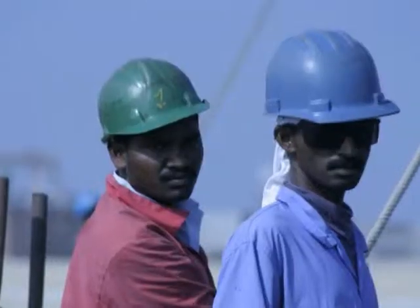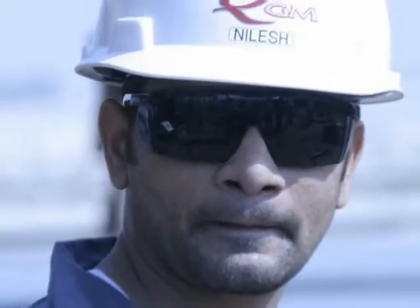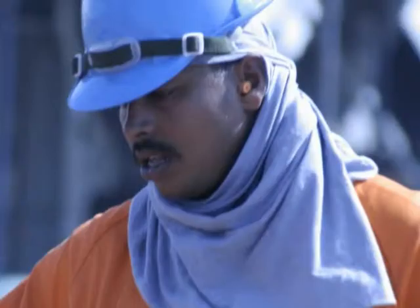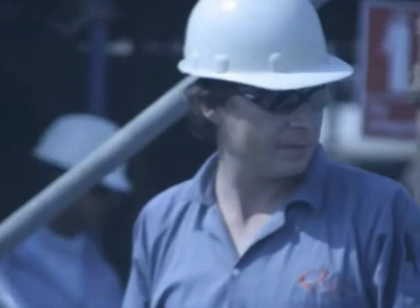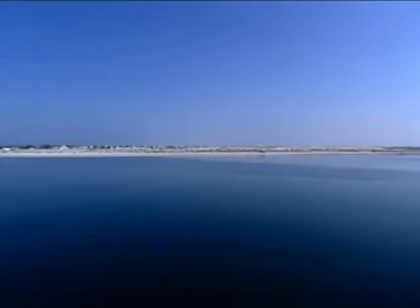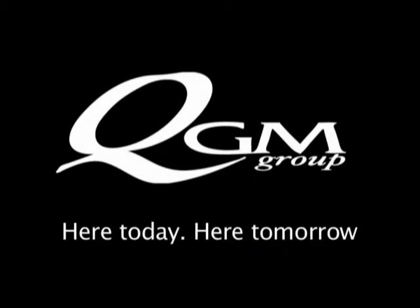It is the contribution, dedication and commitment of every individual within our group that have enabled us to achieve and maintain leadership across every field of operation. And it is our conviction that as we stand at the completion of the Thule Power Rebuild project, we are but stepping over the threshold that leads to an even more challenging and promising future. A future that lies beyond the horizons of today and on the cutting edge of tomorrow's technology. QGM. Here today, here tomorrow.